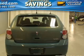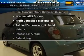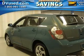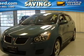You will appreciate the safety feature of anti-lock brakes. Plus, enjoy these notable features that are included in this vehicle: an AM-FM stereo with a CD player, a satellite radio, power mirrors, power steering.